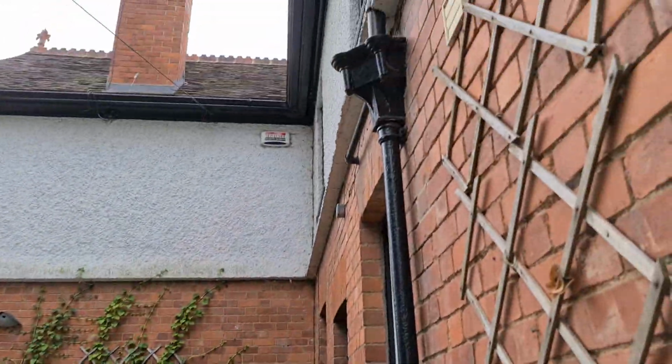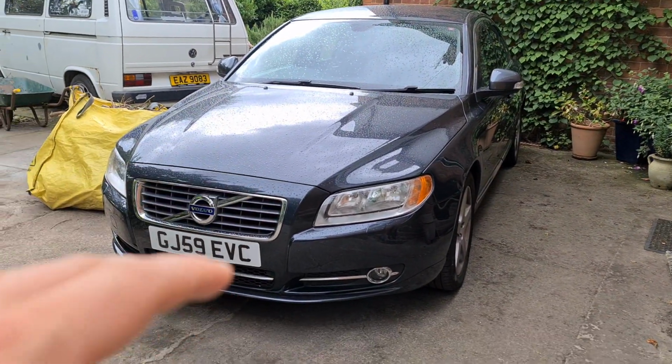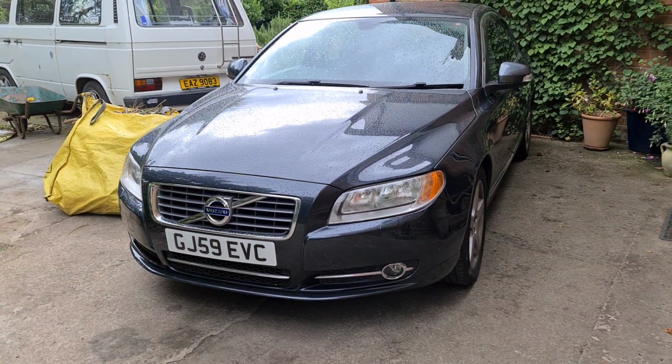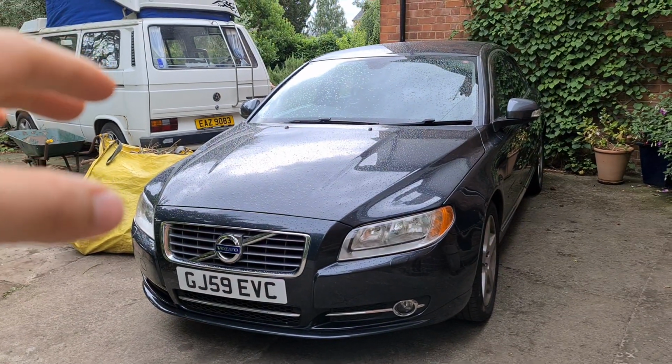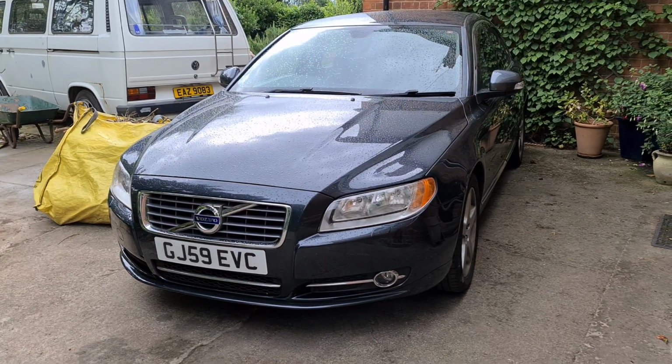So, a bird just dropped something on me. Volvo have actually designed it so it can be changed, so you think, well, if it was designed that way, it's probably just a marketing ploy that they say it doesn't need to be done.